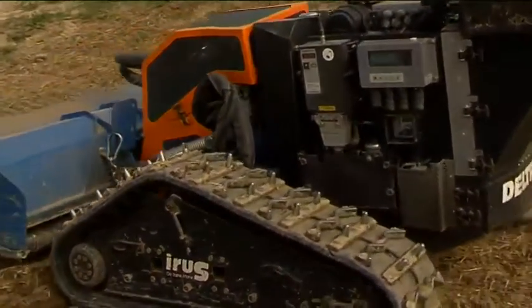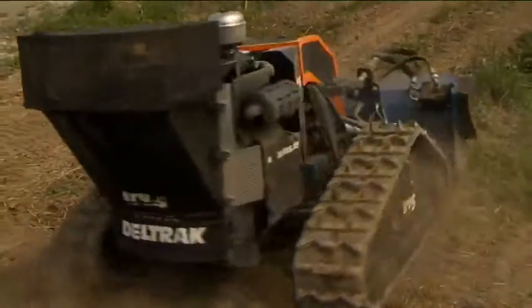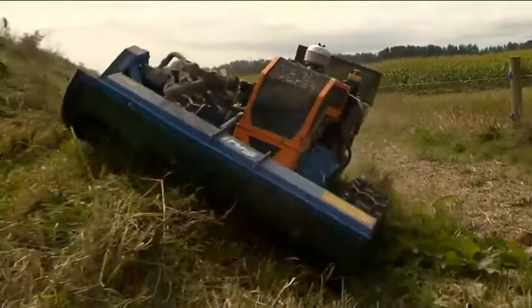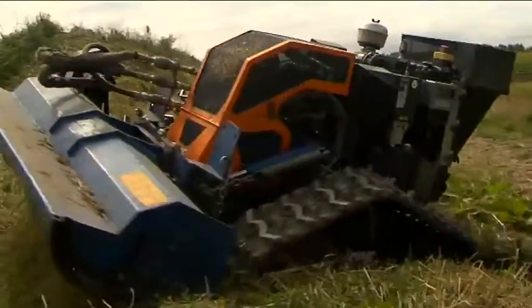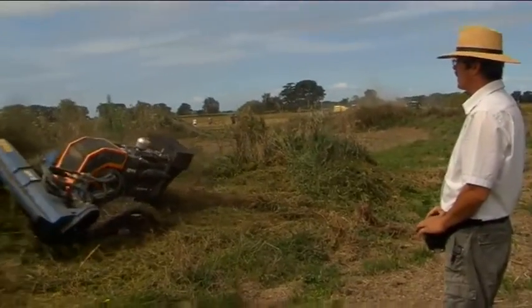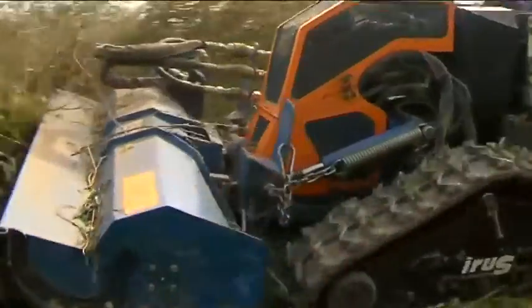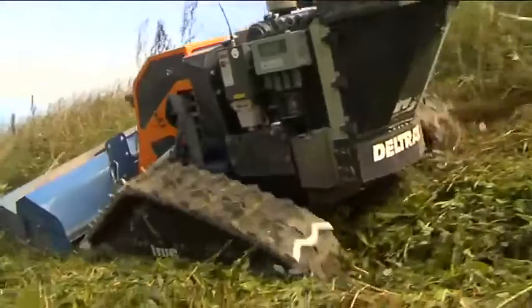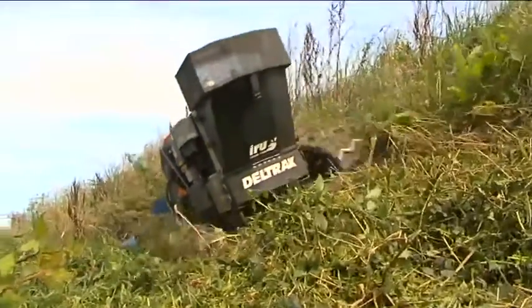Next, how about this German-produced remote-controlled mower which can clear brush on steep banks without putting a driver's safety at risk? It can go on slopes with the machine up to 55 degrees angle, sideways, depending on the ground condition.